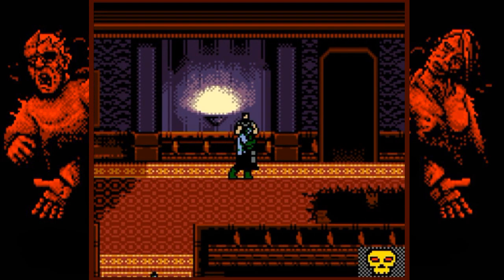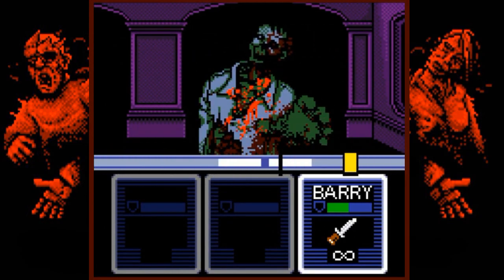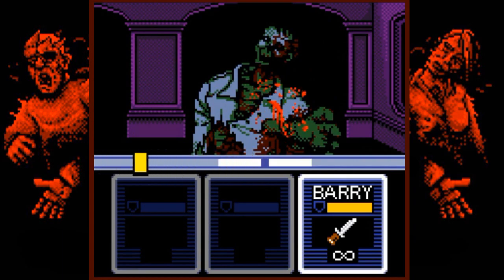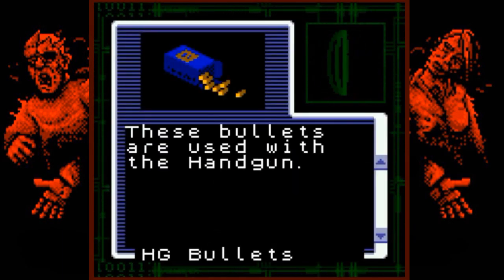Alright, so he's got us. We got that flashing skull. We push him away. Now this is as close as he can get, so the knife will work at this point. And he has bullets.